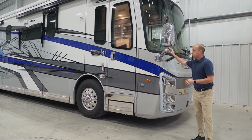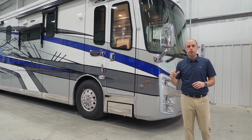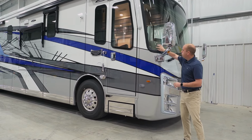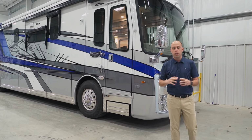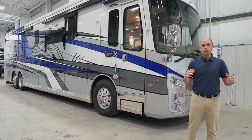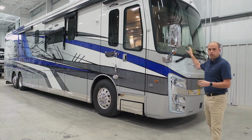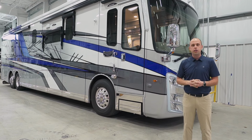But going back to some of those things that have not changed, there's that 120-inch windshield. We're still using that panoramic beveled windshield that is going to give you 120 inches of sightline as you're driving down the road. Quite frankly, that is the best part about traveling in a motorhome, being able to see the country. We want to make sure that we're giving you the best and biggest picture frame that we possibly can, while also increasing visibility.